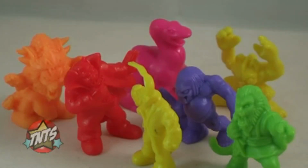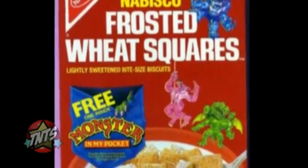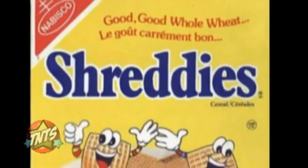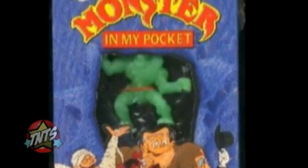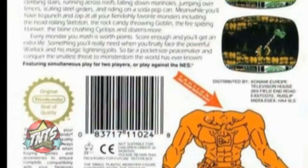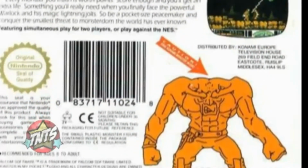Now, Monster in My Pocket figures coming as premiums with other products was actually quite commonplace for this line, which was pretty awesome if you ask me. You can walk in any store and buy a box of frosted wheat and get a Monster in My Pocket toy. You can buy a box of Shreddies and get one of these figures. You can even buy the Monster in My Pocket VHS tape and get a figure, or buy the Monster in My Pocket NES game and guess what? Get a figure. There's nothing cooler than getting an actual figure from the toy line you collect as a free prize inside of a box rather than a cheaper knockoff version.